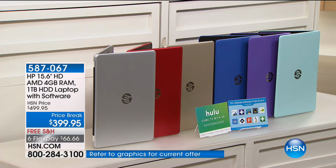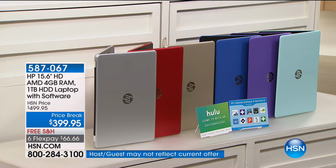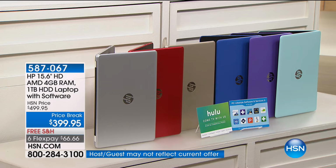Here's a quick update on the colors, and then I'm going to give you a few sellout alerts. We have already 500 of you spoken for in this HP computer altogether. We have 1,500 remaining. So here's that silver, and then we have it for you in the red.